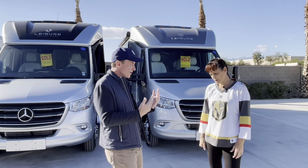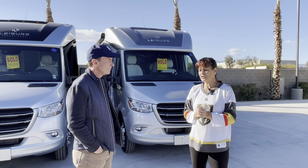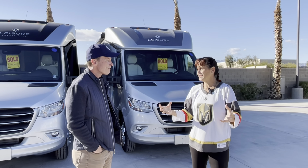Leisure Travel Van only builds 600 to 700 Wonders and Unities a year, which means that the whole country of Canada and the whole country of the United States share 600 to 700 units in a 12-month period. So each dealership is allotted X amount of units for their year, and they're allotted those units based on their customer service surveys, the allocation from the prior year, and your volume of sales and volume of orders.